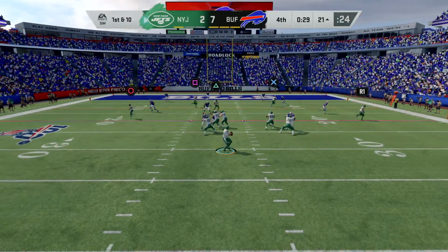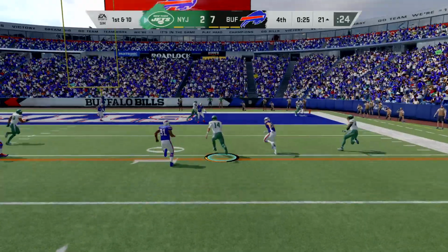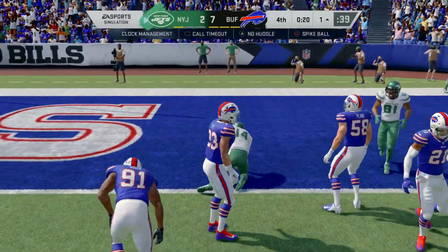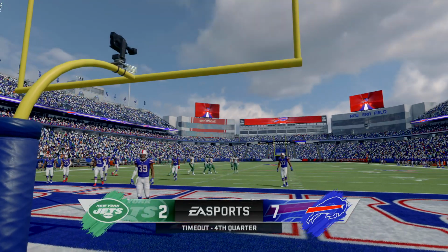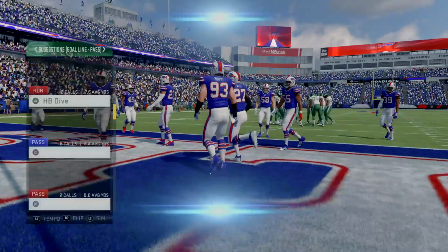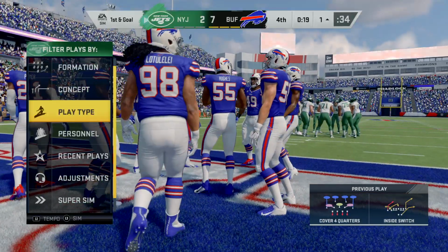He'll look to throw. Escaping the pressure right. He's going to take off with it. And he's brought down after a very nice game. That one a broken play, but it ends up being a good play. The scramble goes for 20. The Jets going to go ahead and use their final timeout as they get it with just 19 seconds left on the clock.